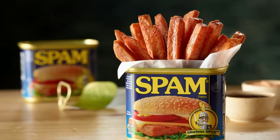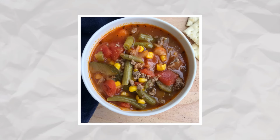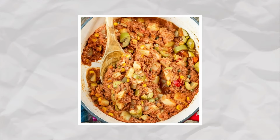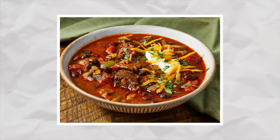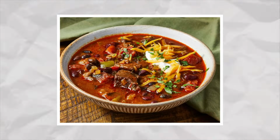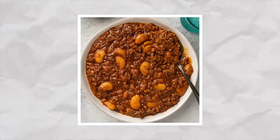Another key benefit: canned meat is incredibly versatile. Think beyond just heating it up and eating it straight from the can. Mix it with rice, beans, and canned vegetables for a one-pot meal that's filling, nutritious, and delicious. Or shred it and add it to a soup or stew to stretch your protein supply and keep everyone's stomachs full and satisfied.